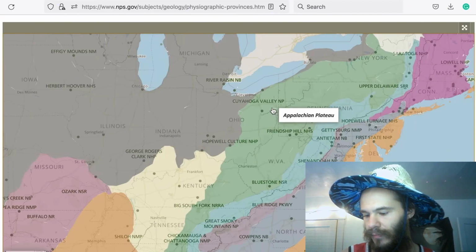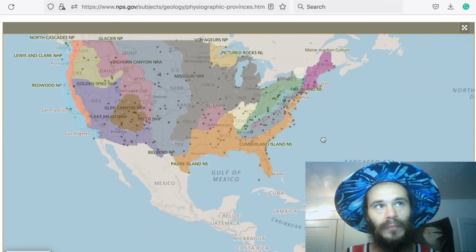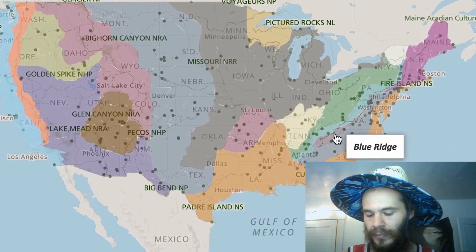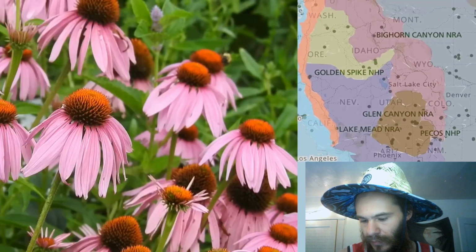Now I get it, these physiographic provinces are large and they encompass a lot of land. Much more land than a single state does. So it's not always useful to base the native status of a plant on its physiographic province, but it is useful to understand that other boundaries besides state boundaries exist. And when we observe these other boundaries, then our concepts and ideas, and perhaps even fears of what's native and what's not, change.